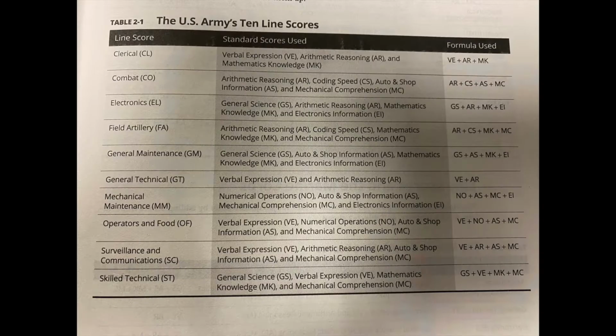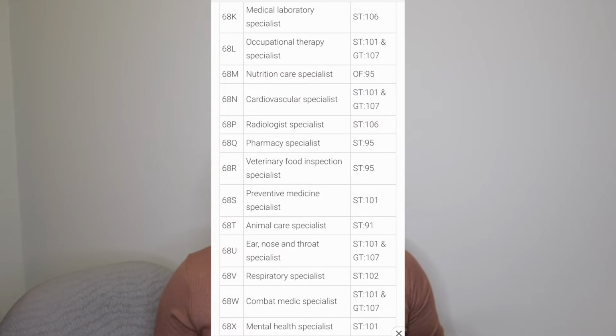When it comes to your GT portion, which is the most important, and what BSEP focuses on, is your verbal expression, which is the word knowledge and paragraph comprehension put together, plus the arithmetic reasoning. Or we can get into the ST, the skilled technical portion, which is general science, verbal expression, mathematics knowledge, and mechanical comprehension. And that's what allows you to get into medical jobs, because most medical jobs require at least a 100 GT score and a 101 ST score.